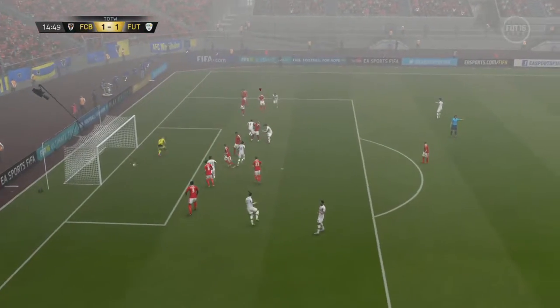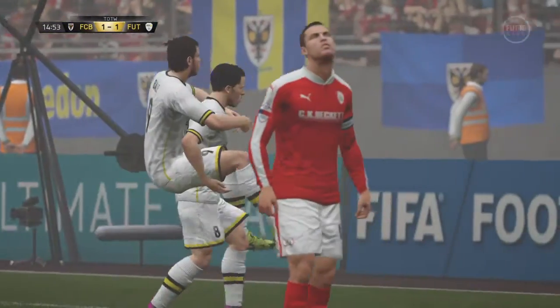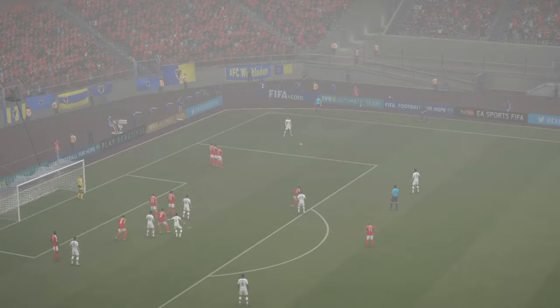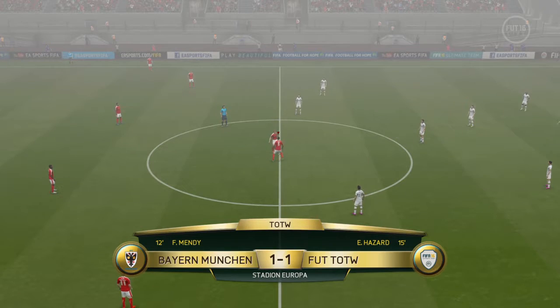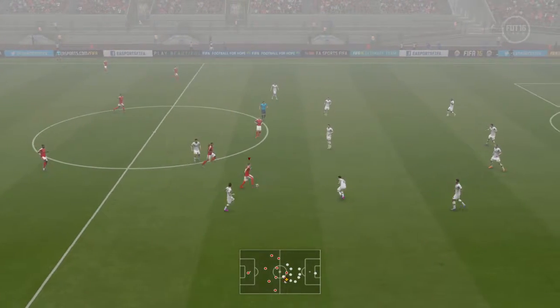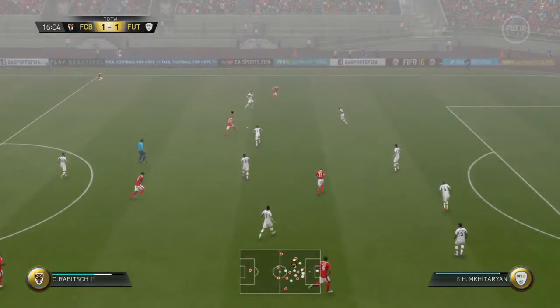Hazard! And he scores with the header! What an enjoyable goal to watch. It must have been great to participate in. Well, it's come in from a long way out, and from that angle, it's not always easy to finish. Defenders caught out by it in the end. Well, it was the anticipation as well, wasn't it? Just to get in front of his man. So, away we go at 1-1.